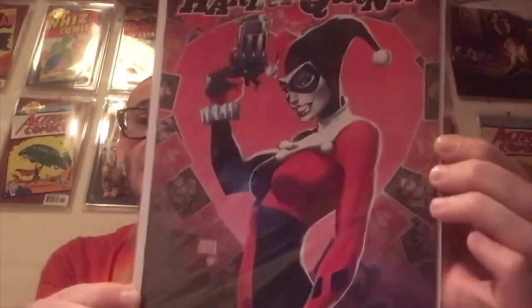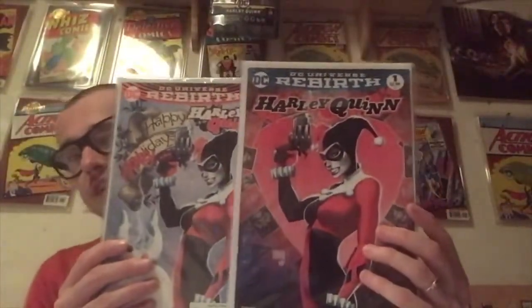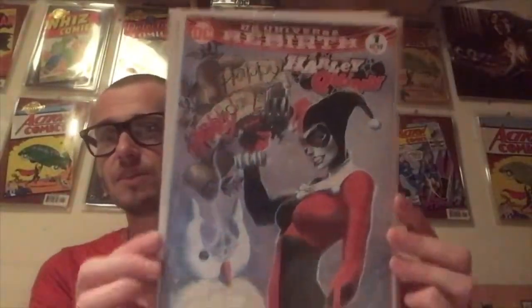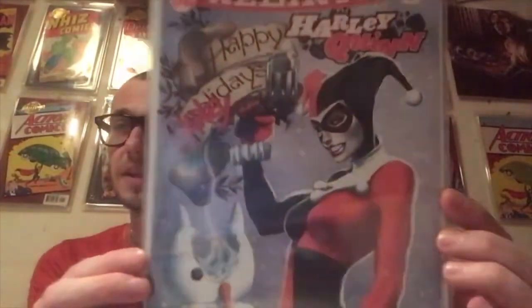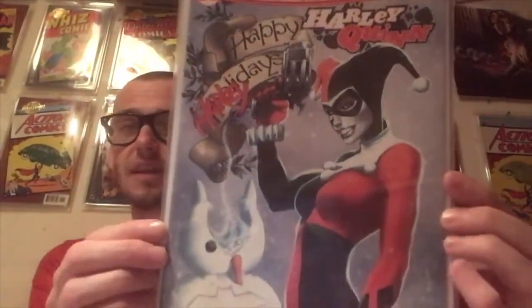And then not too long after, we got a Christmas version. What they've done is they've just taken the Harley and given her a snowman, and that was a recommended retail of $20. I think I might have paid £10 for it, but that's awesome as well. It's absolutely gorgeous.